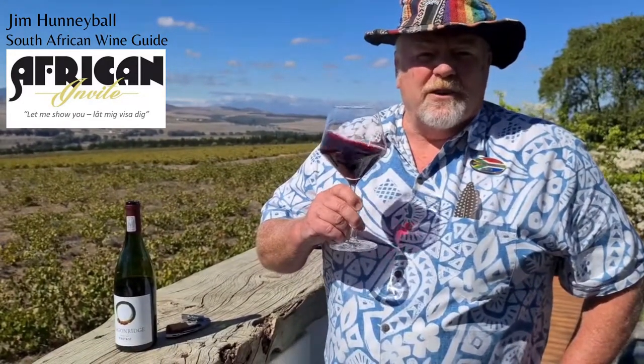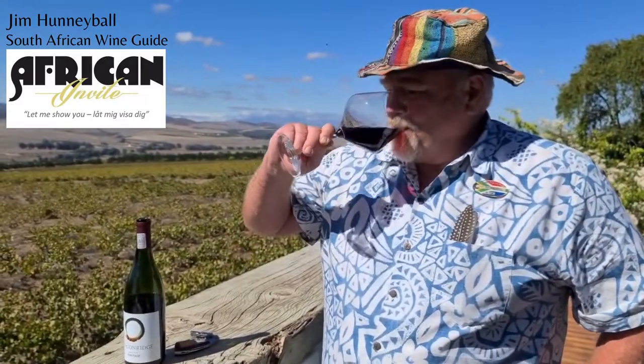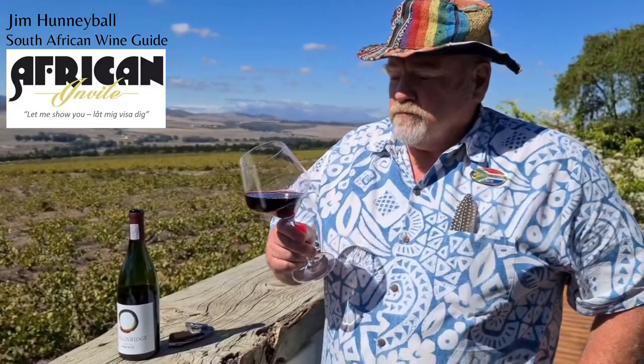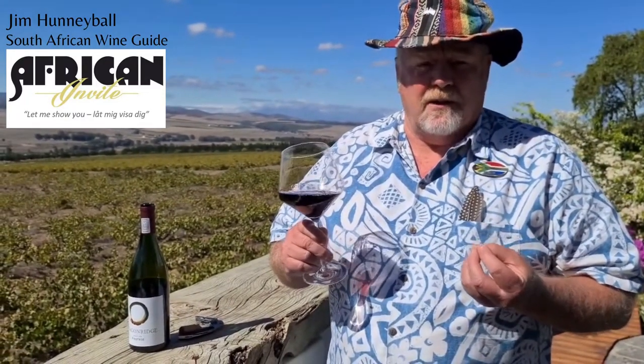Deep red fruits, a bit of licorice, a bit of cedar, a slight bit of mocha and cloves. It's spicy and fruity. Plum flavors, but grippy tannins, nice extended finish, so much fruit, but without being jammy. It's a very elegant wine.